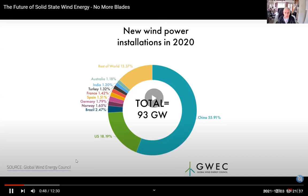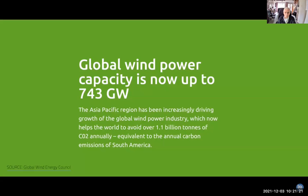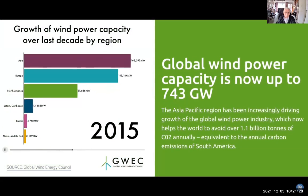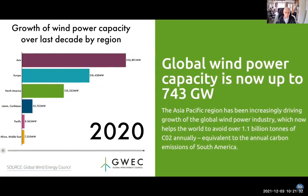Strange, that. With the US and China leading the way, currently 743 gigawatts of wind power capacity is installed worldwide, making it the green power source with the most decarbonization potential per megawatt. It's helping to avoid over 1.1 billion tons of CO2 globally.